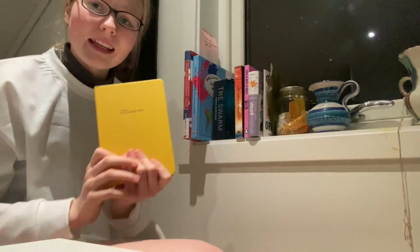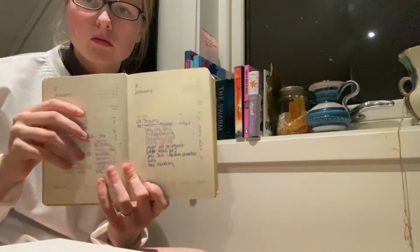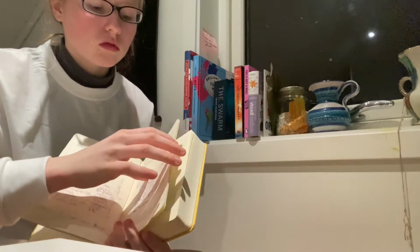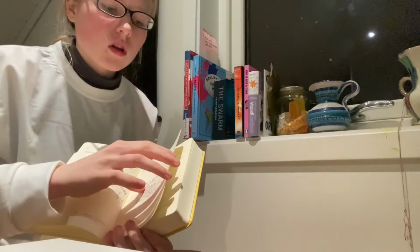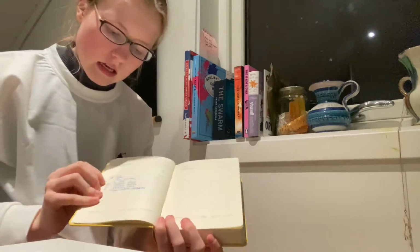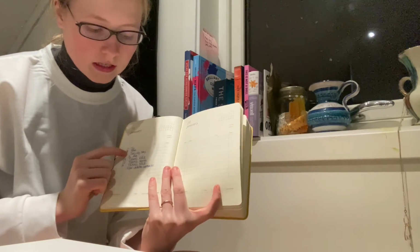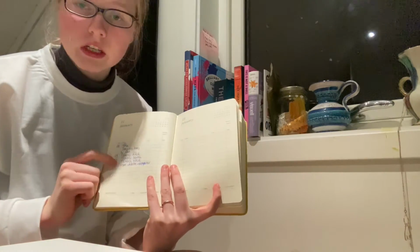And then we have my daily planner. I just write down what I have to do and then check it out. Like, for example, tomorrow I have to set my alarm at 8, or I have to be awake at 8, and then I have to do a little bit of workout and stretching.